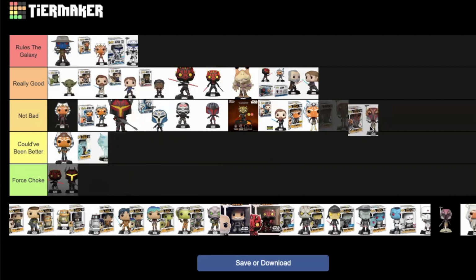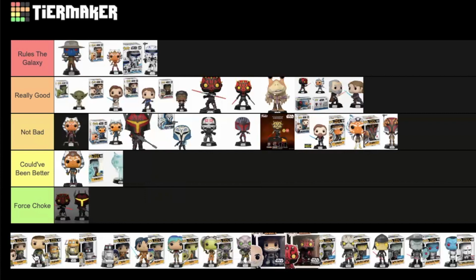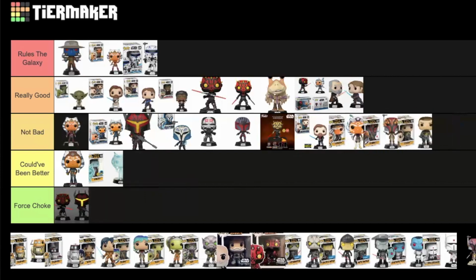Then we have Sabine Wren, Walgreens exclusive. And I'm going to put this under not bad. Really cool to see a masked Sabine. The mask looks nice and the posing is pretty decent for the first Sabine pop that was made. Then we have ourselves Kanan, I believe his name was. It's been a while since I've seen Rebels, but I did really enjoy the Rebels series. And I'm going to put him under not bad, really cool. Not really much of a good posing, but nonetheless, still cool that they made a pop of him.